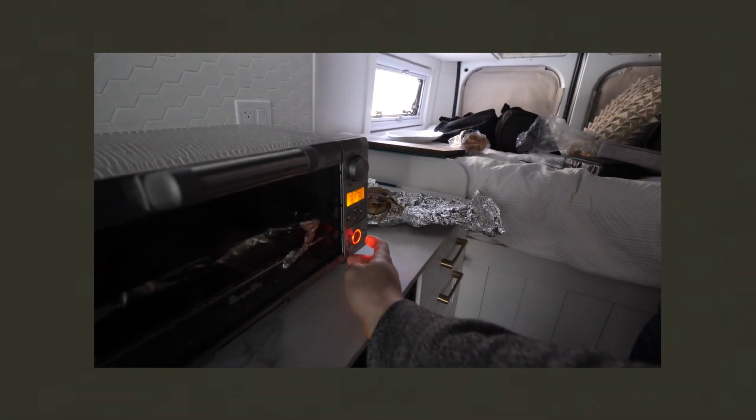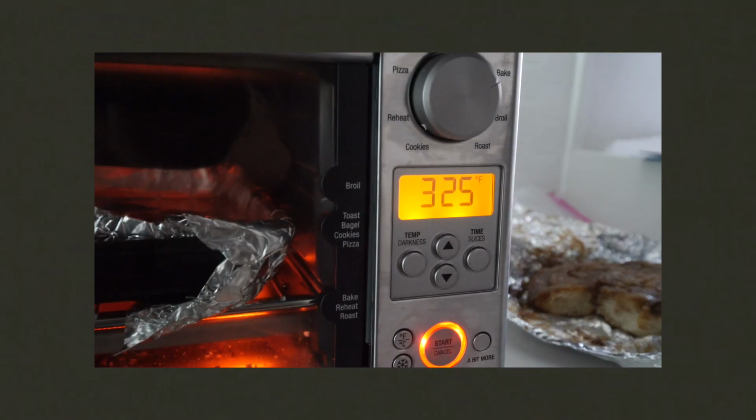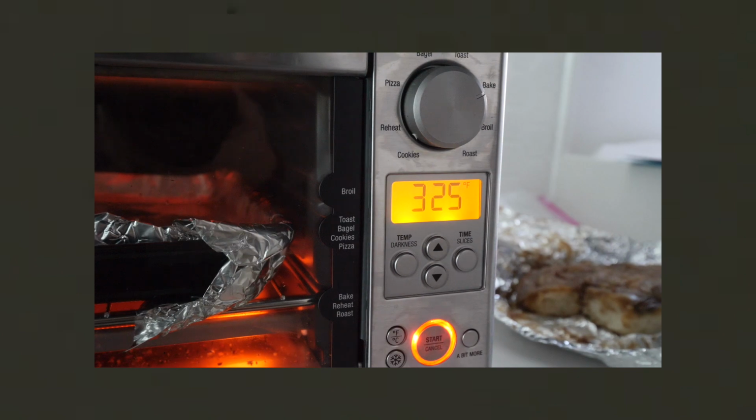Okay. Evan toasted up some cinnamon buns. My mom made a lot of cinnamon buns over Christmas. A lot. It was crazy. We're learning that the toaster oven takes a lot of power to get up to temperature, but it actually gets up to temperature pretty quickly. It is a smaller space. We do have to make some adjustments, but having a functional oven was important to us.